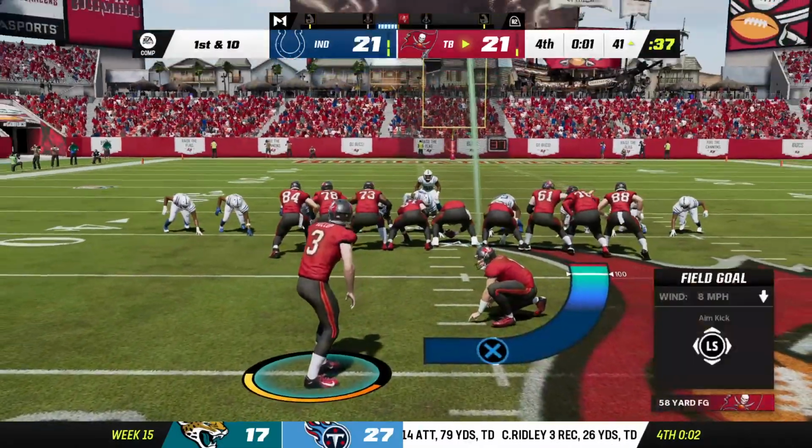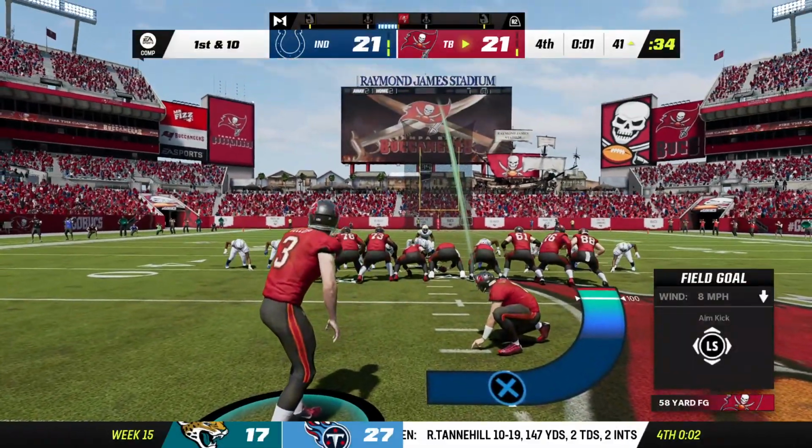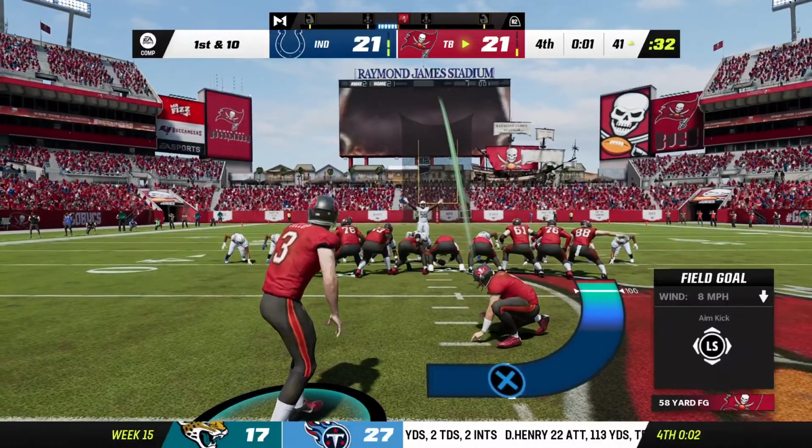On now is Ryan Succop for the field goal try. This from long, very long range.